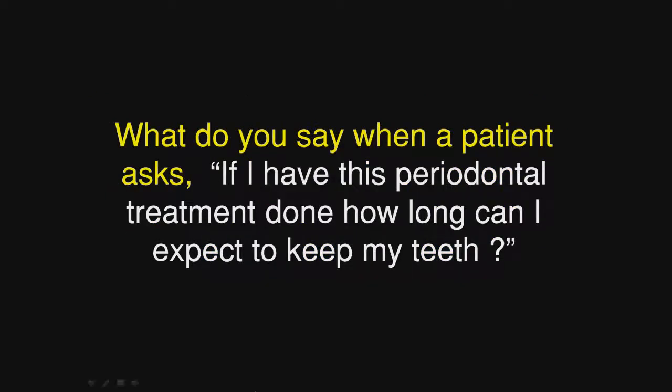Now, what do you say to a patient when they ask, if I have this periodontal treatment done, how long can I expect to keep my teeth? Well, that is a very nebulous answer when you say, well, it all depends on this, it all depends on that. And it's not a very definitive answer. But if a patient asks you, well, how much is this treatment going to cost, and you don't give them a definitive answer, the likelihood of accepting treatment goes down to about 0.